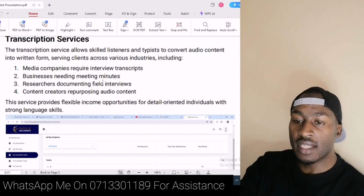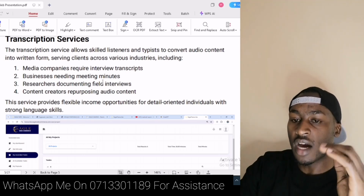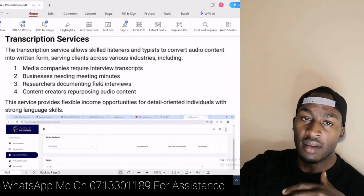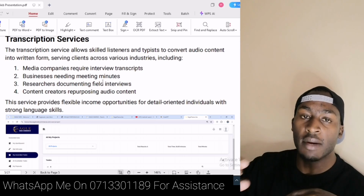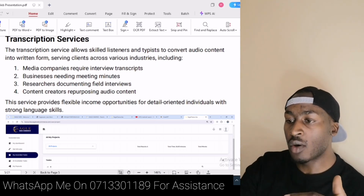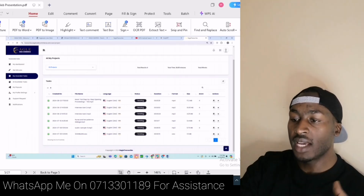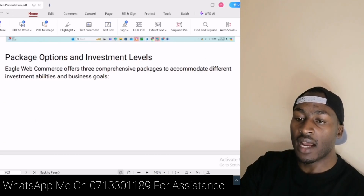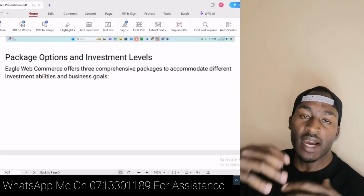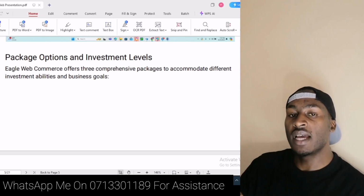And we also have researchers documenting field interviews, and content creators repurposing audio content into, let's say, articles or even blog posts. So that's another way you'll make money with EagleWeb e-commerce. As you can see, these are some of the jobs that are available when you register and get started with EagleWeb. Now, let's go into how you can get started and some of the various packages that you can join with.